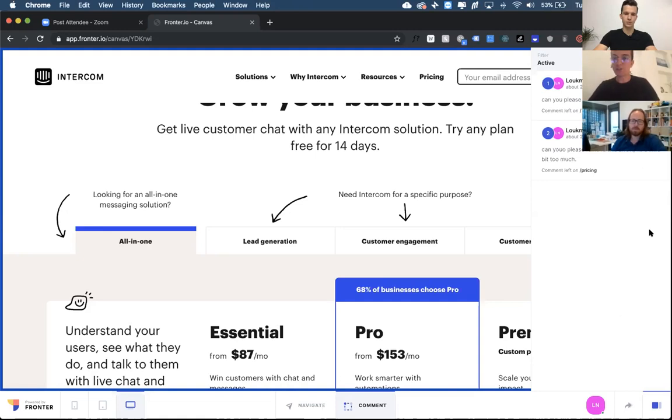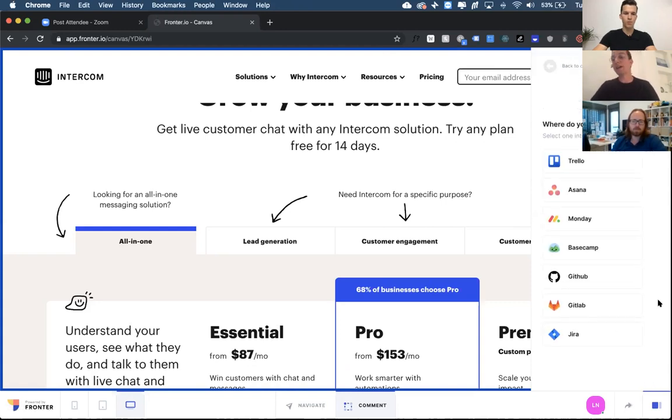So I'm going to talk here about the export feature, which is the feature that everybody loves about Fronter. Here on the sidebar where you have all the comments, if there are some comments that you need to take action on, or probably need to delegate to someone within your team, you can simply select these comments and this button will show up down here, export comments. You click on it, and here you have all these tools where you can export your comments as tasks.